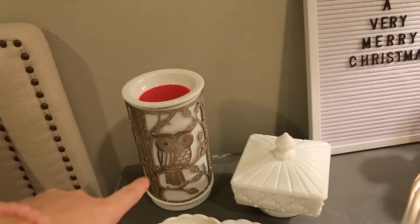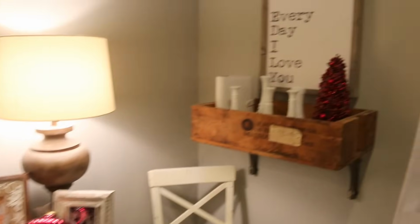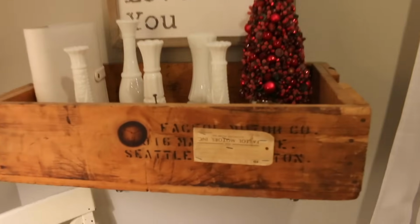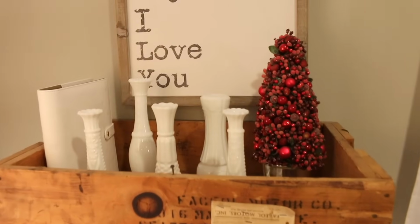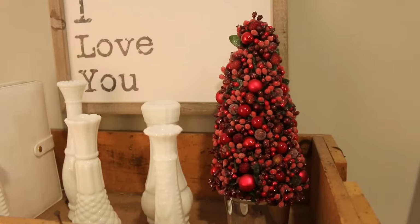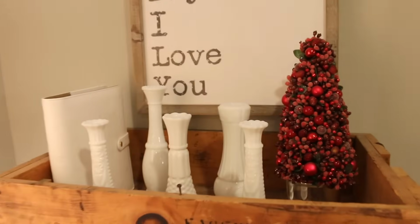I think I've shown you guys that I switched that out to be the owl, so really pretty for the holiday season. Up over here is my yard sale find, this old crate, which is one of my favorite yard sale finds from a motor company in Seattle. I've got some of my milk glass vases, and then this old, I guess, prop decoration from Bath & Body Works when they used to sell really fun decorative items as well as their body care.